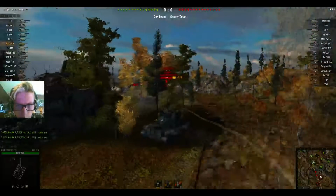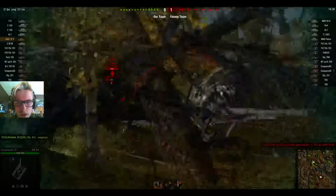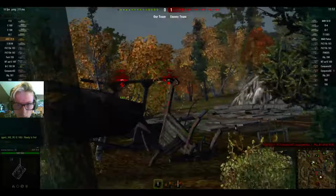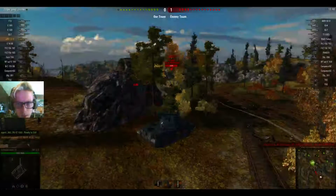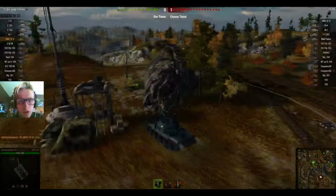On les tient, les gars! Side shot with a T95, you should be able to penetrate, even though those things have almost impenetrable armor. Just gotta find the right spot. Oh boy. Oh! There's the T95. There he is. They're already pushing our cap.